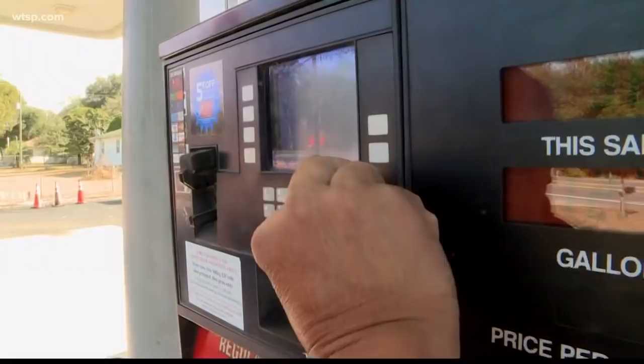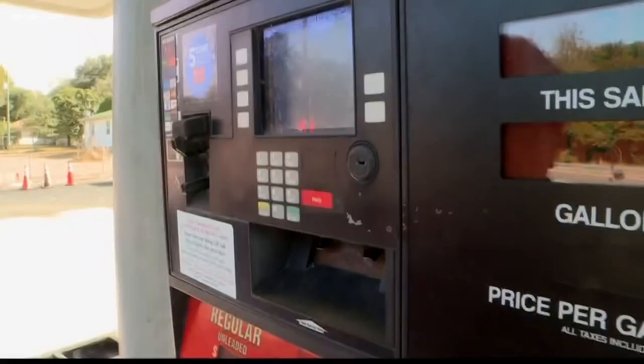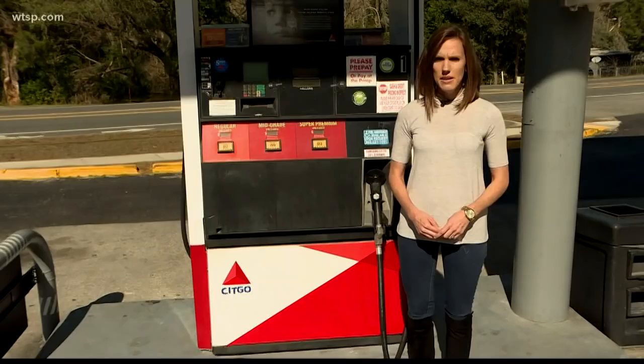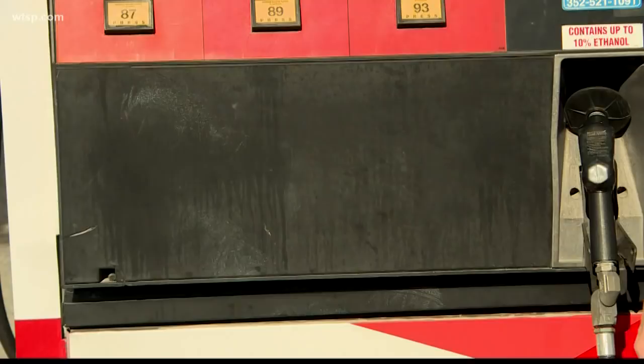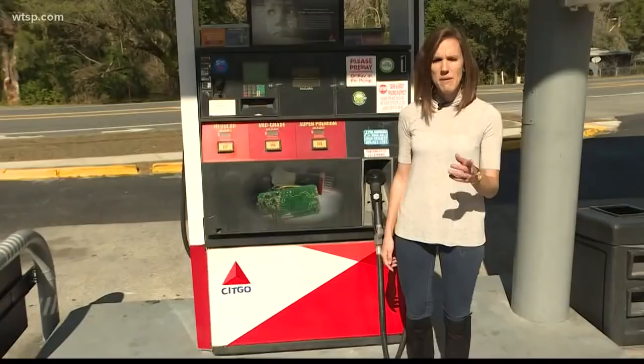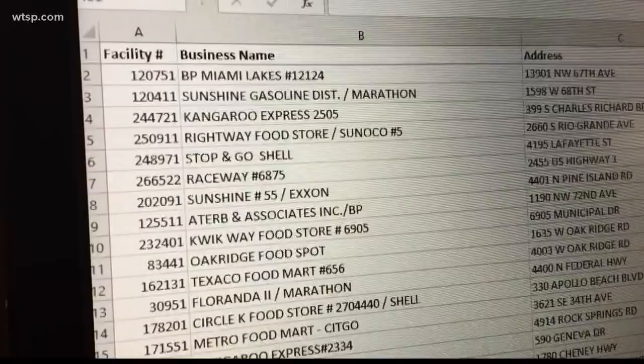Close it back, and we just put the tape. At minimum, gas stations need to have a sticker like the one Shoebaron is placing on his pumps. But not all gas stations are protecting you. I found out that since the law went into effect, around 1,500 gas stations have been cited for not following the law, making you more vulnerable to a tiny piece of technology that can steal your credit card information in just seconds. Gas stations from all across the state, from Miami to Jacksonville, Bradenton, Brooksville to St.